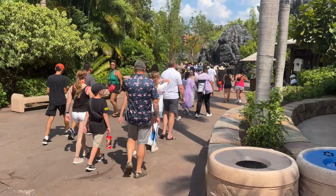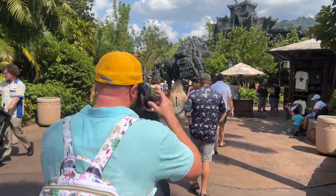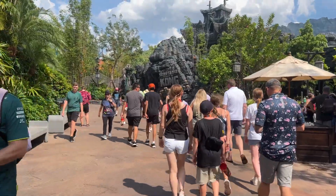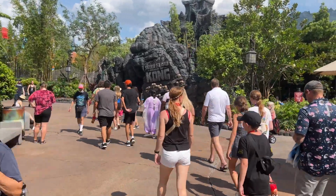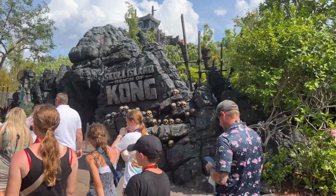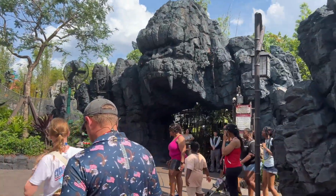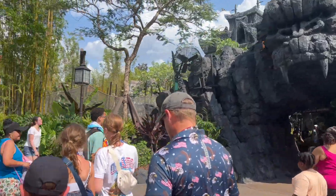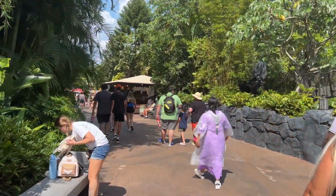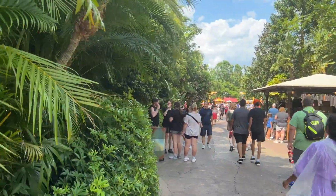All right, coming up on Skull Island: Reign of Kong, which I think is a very underrated attraction. It's one of the better queues, and I think the attraction's pretty good, to be honest with you. At the end, the giant Kong animatronic is just spectacular. And it is posting a 20-minute wait, not too bad. Express could probably get you right on there, so that'd be the route to take. All right, so we'll keep going.